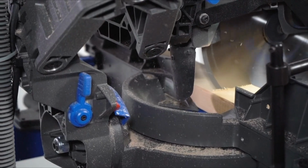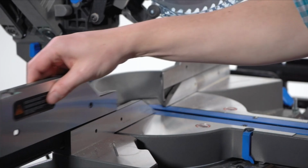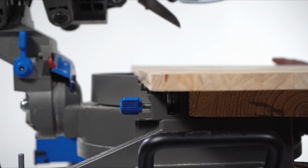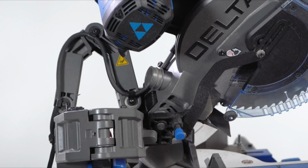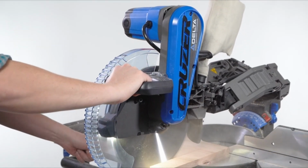Cutting-edge shadow guide technology. One of the standout features of this miter saw is its shadow guide cutting line. This innovative technology projects a consistent and accurate cutting line onto your workpiece, ensuring that every cut is precisely where you intend it to be.